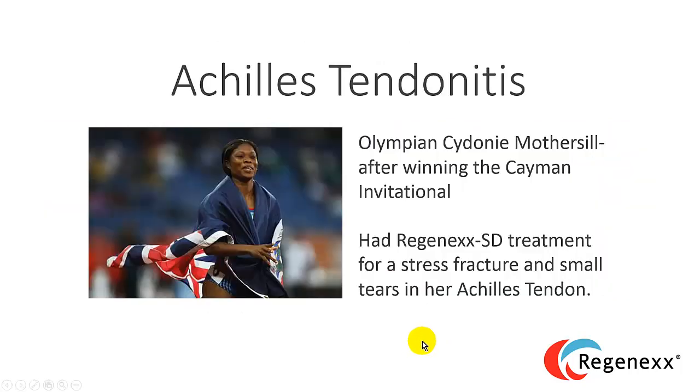As far as Achilles tendonitis is concerned, we were asked by the Cayman government to treat one of their Olympians, and we were able to get her to run her own invitational and do quite well. This is her shot after winning that invitational in Grand Cayman. We also treated a stress fracture on her, as well as the Achilles tendon.